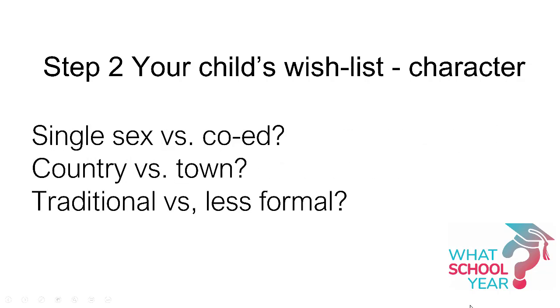The other things that you might want to bear into consideration, which perhaps match up with your child's character, are: do you think your child is best suited to a single-sex school, or do you think they would thrive more in a co-ed school? Really important thing to ask yourself. Is your child's character better suited to a countryside location, or do you think that they would thrive better in a town location where they perhaps have a bit more access to the shops than they would in the country.